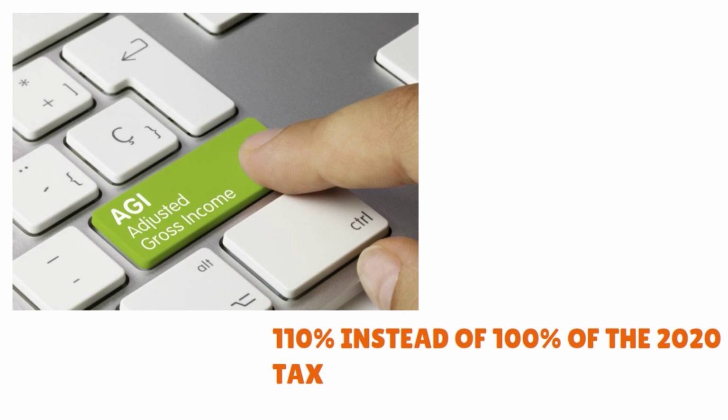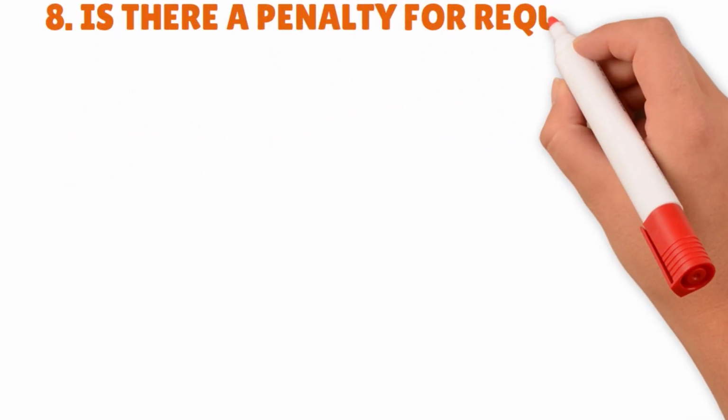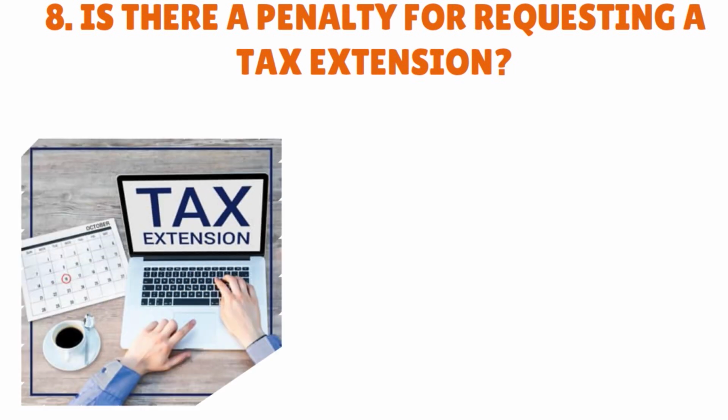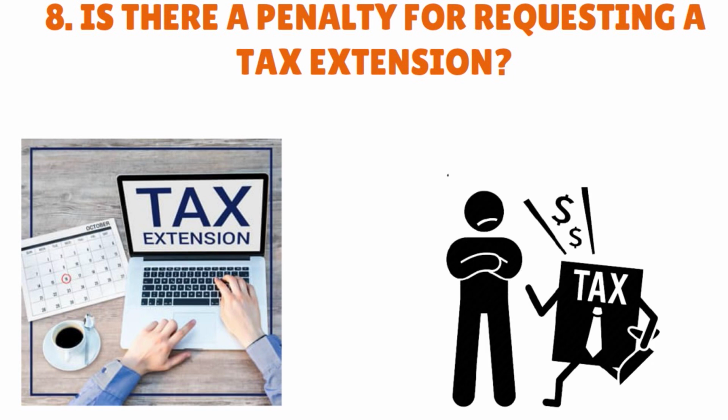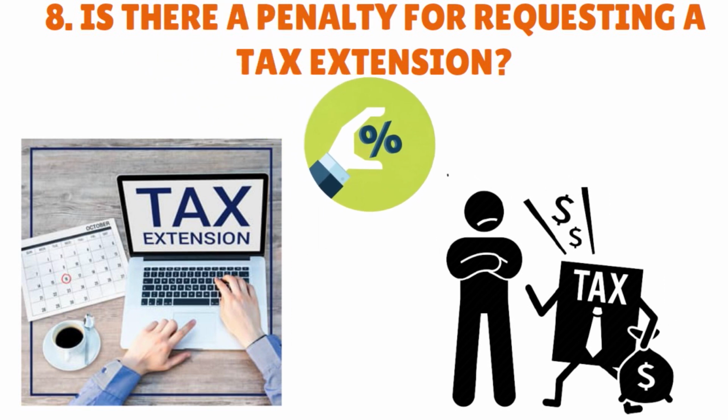Another thing that I want to address here, because we've gotten a lot of questions around that topic, is whether or not there is a penalty for requesting a tax extension. One thing I want to say is that no, there is no penalty for filing an extension. Filing a tax extension is not a bad thing, folks. However, not paying on time or enough, or failing to file altogether may cost you. If you don't pay the full amount you owe, the IRS will charge you interest on the unpaid balance until you pay the full amount.